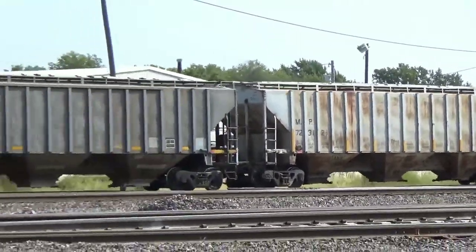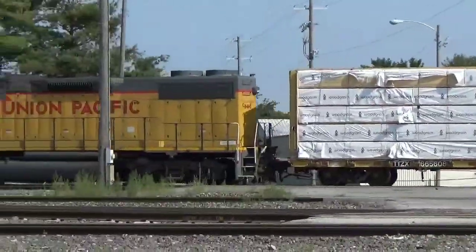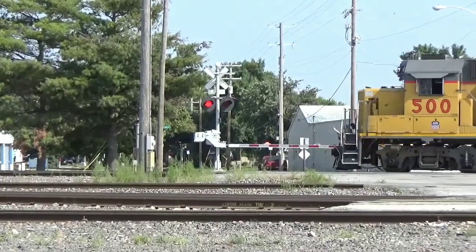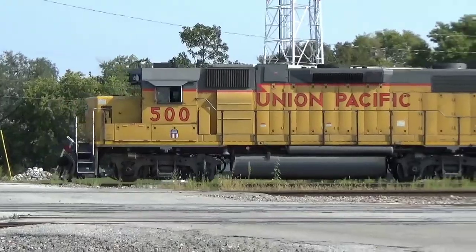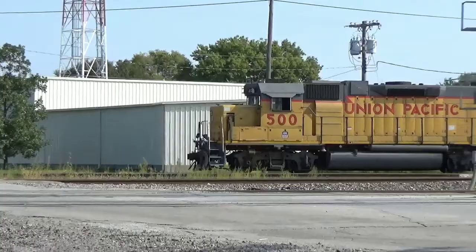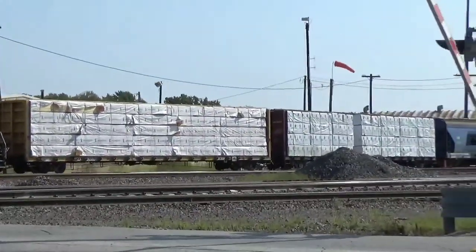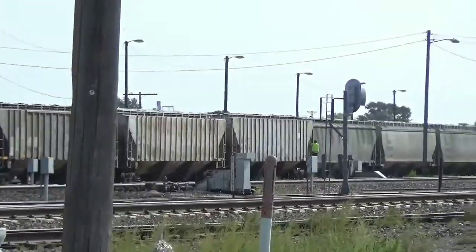MP, Missouri Pacific. Chicago Northwestern, Cotton Belt. All kinds of cool things I've seen here. You know, I'm a history buff of the railroad. And, you know, you can't not like history of the railroad and not talk about the Union Pacific or Burlington or Santa Fe. Again, 500 is continuing to build a humongous train here now in the yard. I mean, these yards are massive.